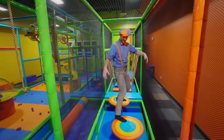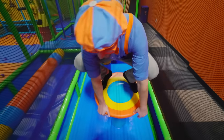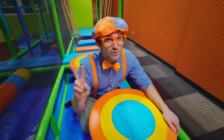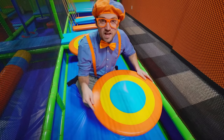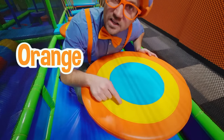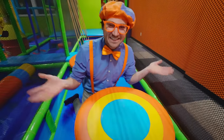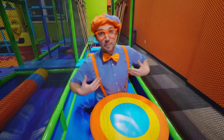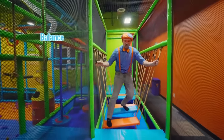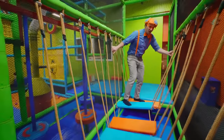Whoa. Hey, check these out. Yeah, you balance on them. Let's look at the colors. Whoa. Okay. These kind of look like targets, don't they? Yeah. Okay, what colors are these? There's two of my favorite colors on this. Yeah, let's start from the outside and go inward. So, this is the color orange. Yeah, you knew that. What color is this? Yeah, yellow. And this center circle, it's the color blue. Yeah. Two of my favorite colors, blue and orange. Okay, more balancing. Whoa, wow. Blue and orange, balancing steps. This is so cool.